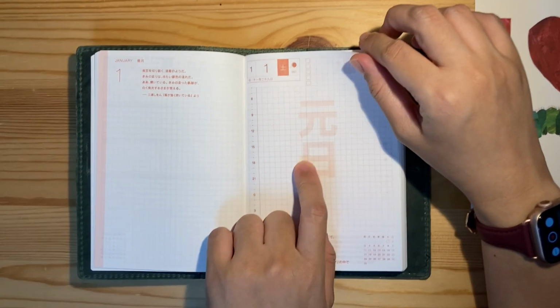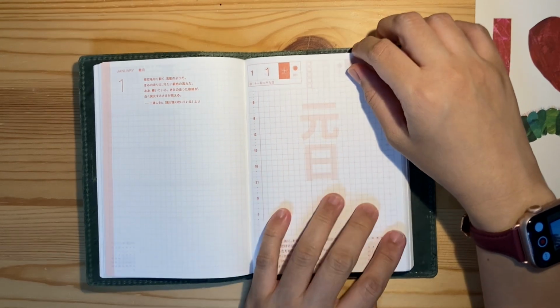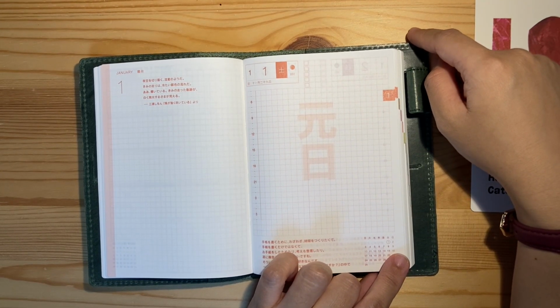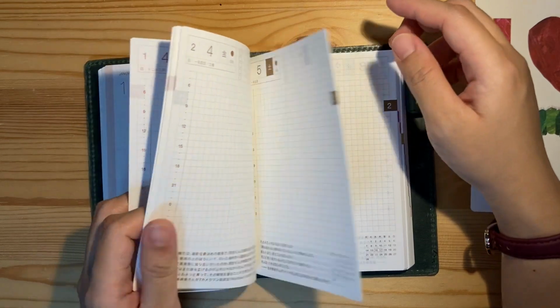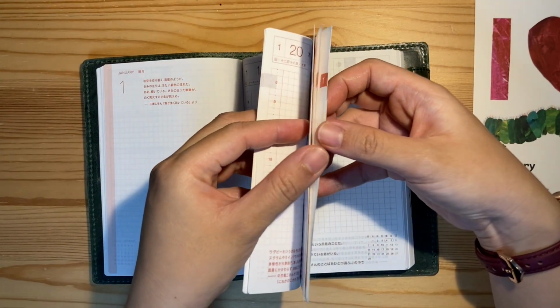And this one just indicates that it's a holiday. I forgot how you read this one. And yeah, so that's the format of it, and it changes color for every month.